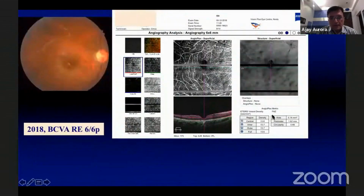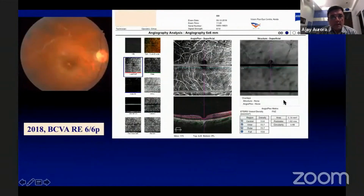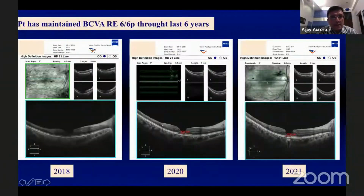So this is over a period of time how the macular edema remains stable. And later on, when we acquired the Angioplex, we have followed up on Angioplex. This is the montage of the right and the left eye. Now, what I want to point out here is 2018, this is what the macula was.